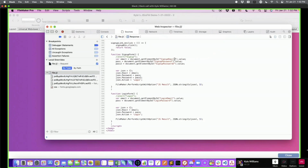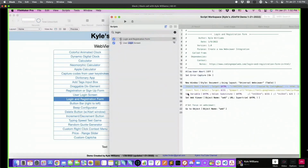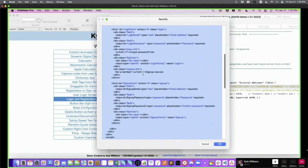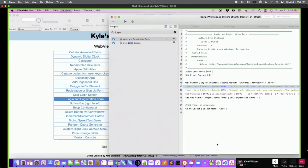Sign up email. Oh, right there. There's our problem. I have a space after it. JavaScript is very case sensitive, and it doesn't like to see little spaces like that. So that's why it didn't work. Okay, so go back into it. Scroll down. Right, there's our space. Just double checking, looks okay.